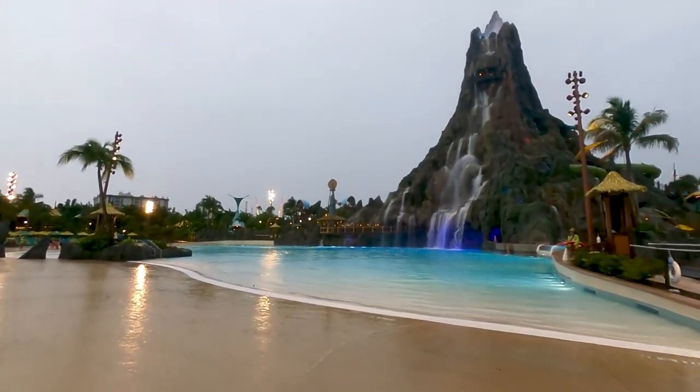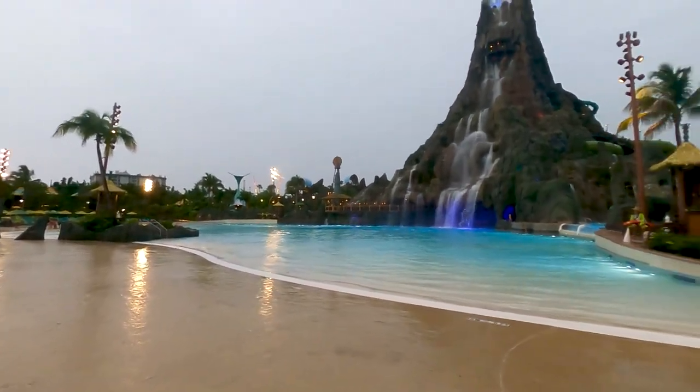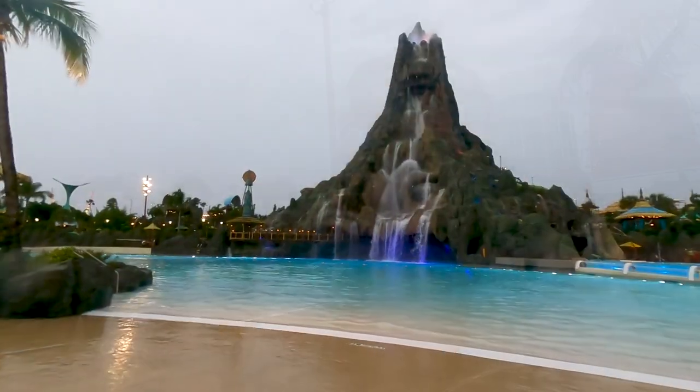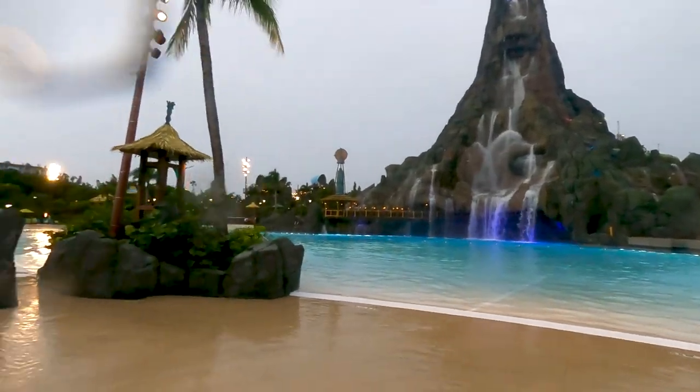Rainy day at Volcano Bay. We had fun though, and you didn't miss much. The only thing that we were able to ride, as soon as I put the GoPro away, was Krakatoa, so we all got on that. And it was like, goodbye, Volcano Bay, until next time. Hopefully it won't be raining.